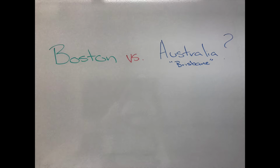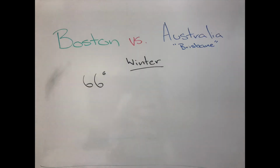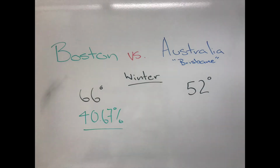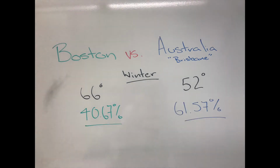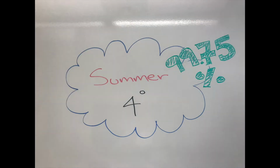With significantly chillier temperatures and a lot more snow, this is quite unsurprising. On average, in the winter, Boston's solar angle is about 66 degrees, as compared to Australia's 52. This results in about 40.67% of heat emitted from the sun reaching Boston and 61.57% reaching Australia, which is significantly larger. It's worth noting that in the summer, Australia's solar angle is on average about 4 degrees. This results in about 99.75% of solar emissions received at an angle of 0 received in Brisbane, Australia.